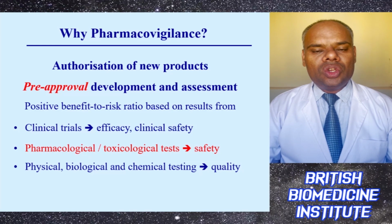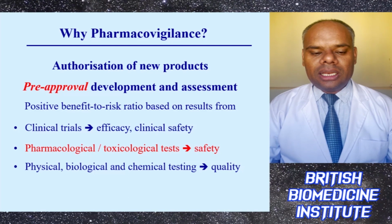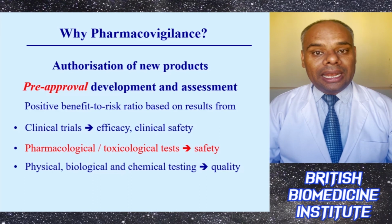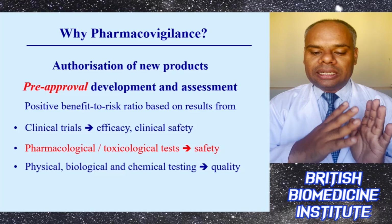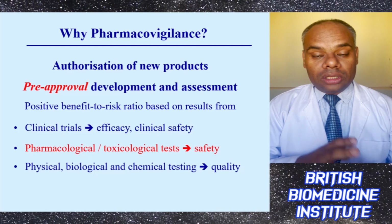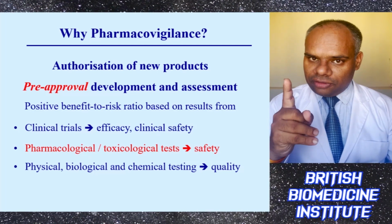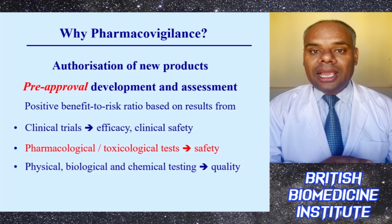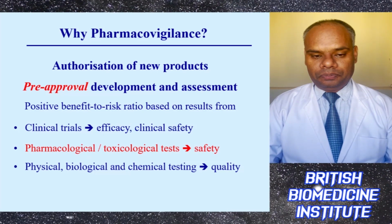Basically, whenever there is a new authorization of a new clinical product, after all the preclinical development and assessment, there should be an analysis of the risk-benefit ratio based upon the results from the clinical trials, like efficacy or clinical safety. There can also be an analysis of pharmacological and toxicological tests for safety reasons, and for quality purposes there will be a requirement of physical, biological, and chemical testing.